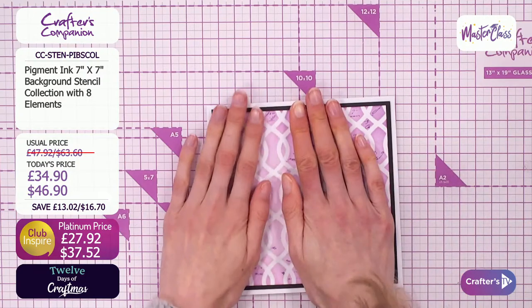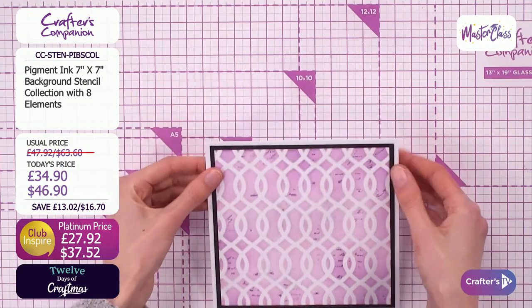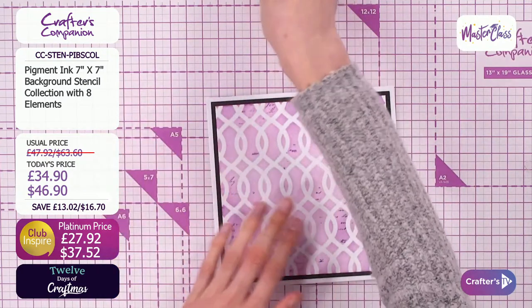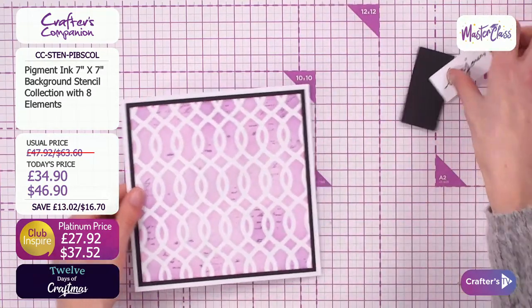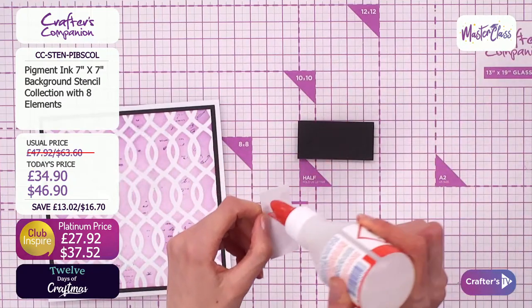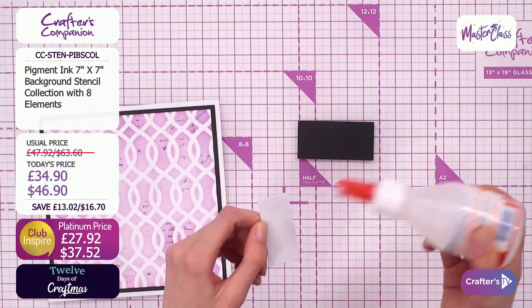Yeah, quite possibly. So I'm just popping that onto my card base. This is about a 6x6 inch card base. So a nice size card, not massive, but allows us to see a lot of that gorgeous design. And I've stamped a sentiment. This is from the Creative Expressions collection, the vintage botanicals that we've got on the show. So just showing how everything works together.